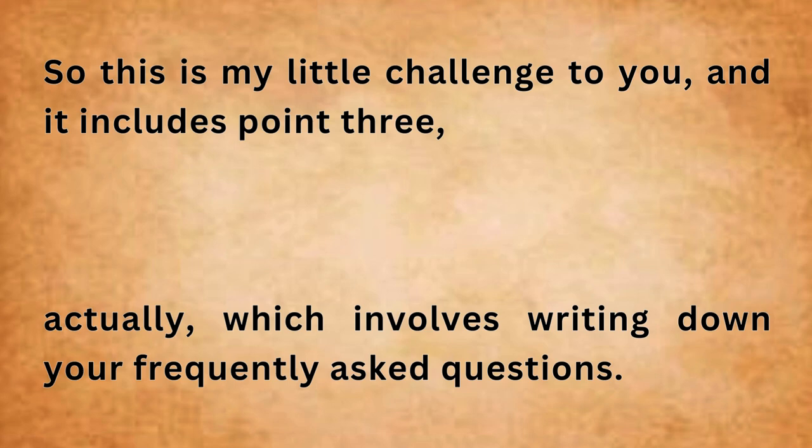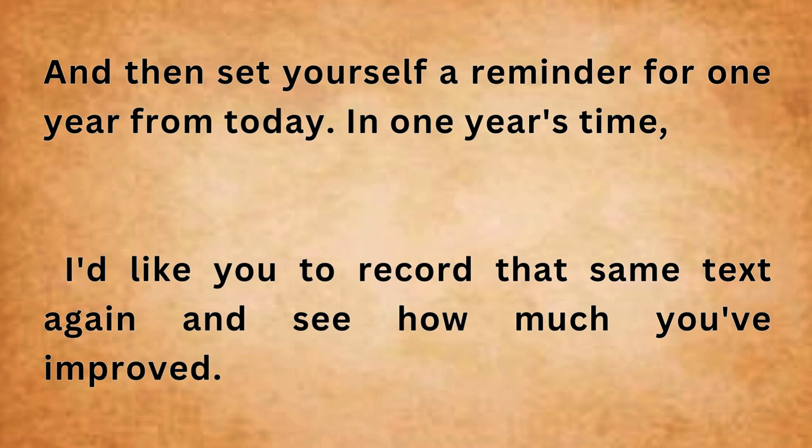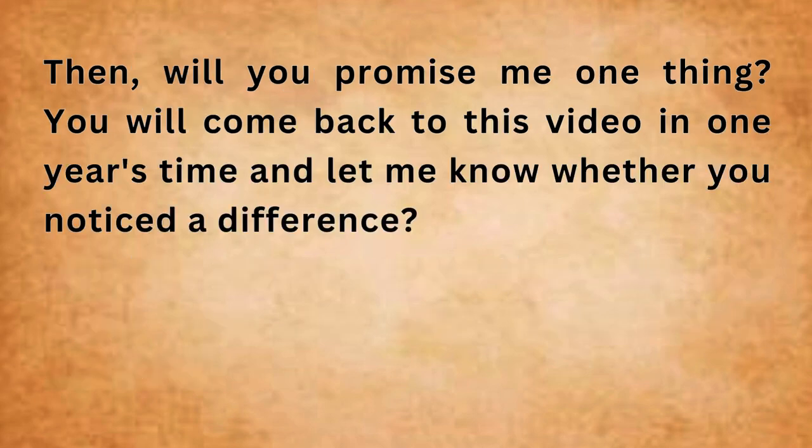So this is my little challenge to you, and it includes point 3, actually, which involves writing down your frequently asked questions. Choose a frequently asked question, probably your self-introduction or what you do for a living. Record yourself reading it. Save it somewhere where you know you'll be able to access it again, and then set yourself a reminder for 1 year from today. In 1 year's time, I'd like you to record that same text again and see how much you've improved. Then, will you promise me one thing? You will come back to this video in 1 year's time and let me know whether you noticed a difference?